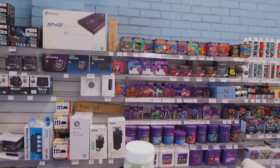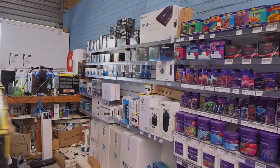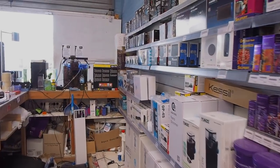Got plenty of products as well here. You got the Illumagic styles at the top there, some Rossmont movers, some wavers, some Tunze stuff.